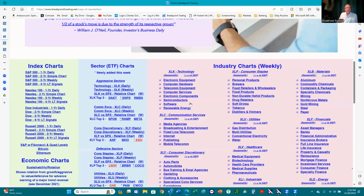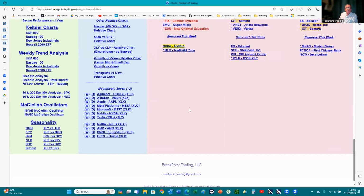But before I get to Tesla, let's look at some of these other ones and give you an idea of how I use these charts. So I've got the Magnificent Seven. Actually, it's plus 4 because I've added 2 more in here. I added Netflix, AMD, SMCI, Supermicro, and Oracle. Now, Supermicro is a mid-cap stock, so it's a little bit different than the rest. The rest of these are all large cap.